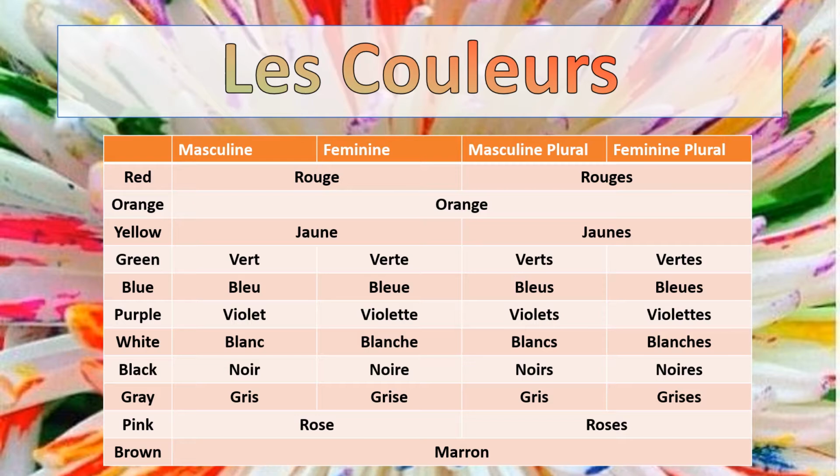Black, noir, with an E for the feminine and an S for the plural. Gray, gris in the masculine and grise in the feminine, with no change in the masculine plural, as it already ends in an S. Gris, and an ES in the feminine plural, grise. Pink, rose in the masculine and feminine, with an S in the plural. And finally brown, marron, which is invariable, like orange, and doesn't change.